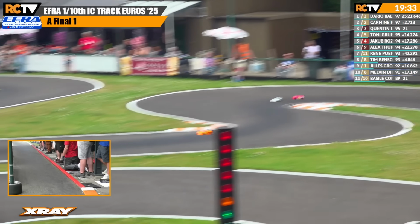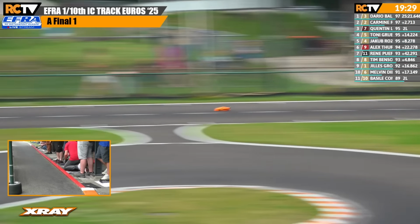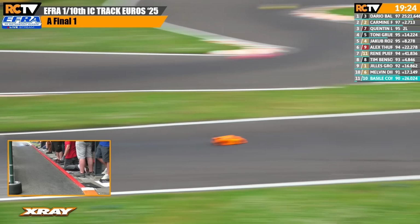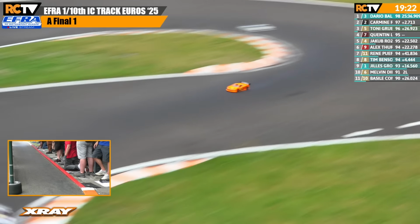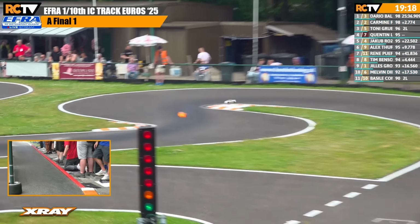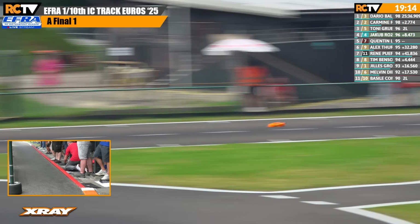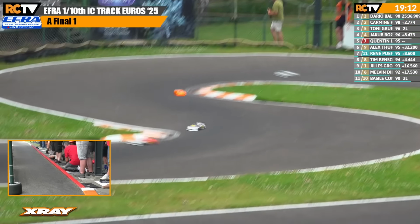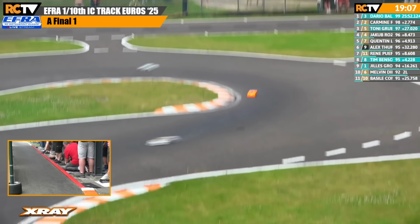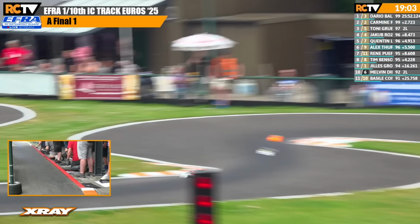So in the meantime, it is Dario Balestri making no mistakes in driving, making no mistakes in strategy. He's leading the race in front of Raiola, who is now 3 seconds behind him. So it is not all lost for Carmine. He still has a chance. But the last mistake he has made, he cannot do anything else, because Dario, we all know, is not making any.